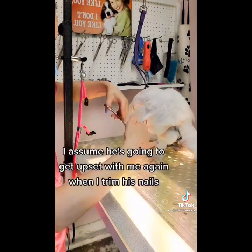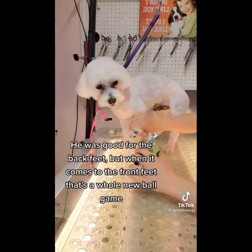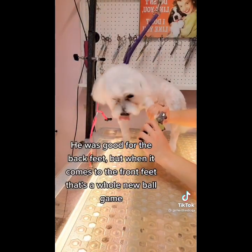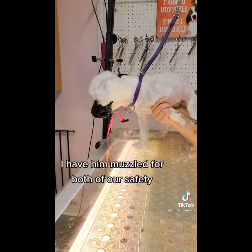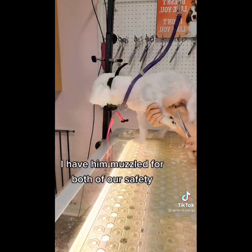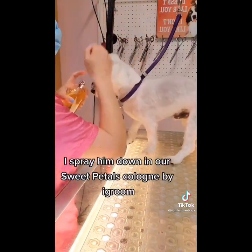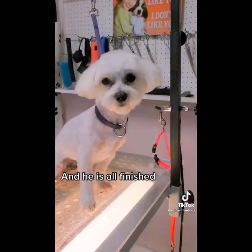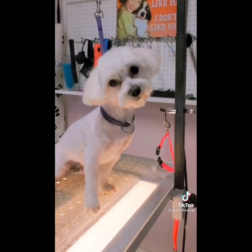I assume he is going to get upset with me again when I clip his nails. He was good for the back feet, but when it comes to the front feet, that's a whole new ballgame. He tried to bite again, so when working on his front feet, I have him muzzled for both of our safety. And after that, I spray him down in our Sweet Petals cologne by iGroom, and he is all finished. He has us fooled with his adorable face. How could anybody stay mad at him?